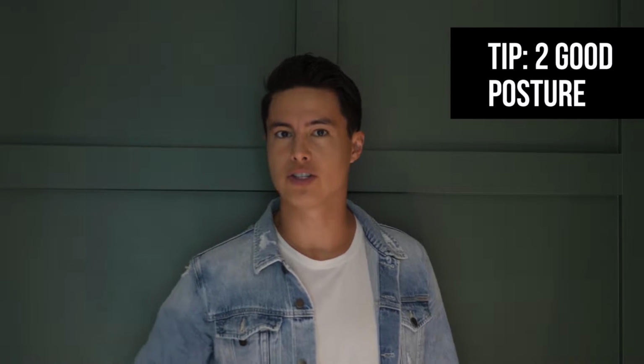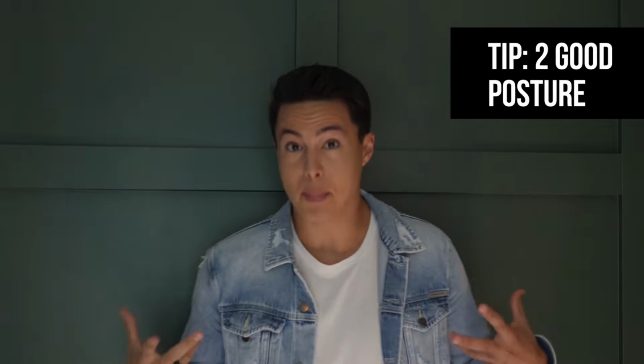Moving on to point number 2. Point number 2 is good posture. Now check this out. Watch what happens when I get bad posture, right? I kind of slump my shoulders over, kind of tuck my chin in like this, like I'm typing on a computer like we do all day. What does this do to my jawline? It totally makes it disappear, right?